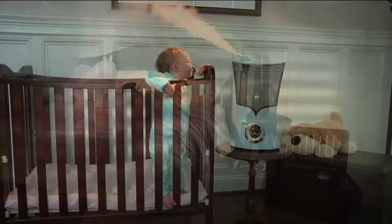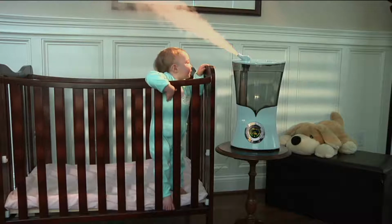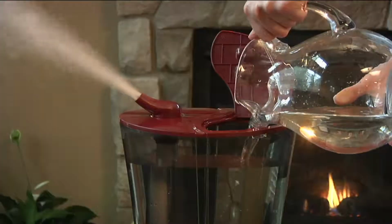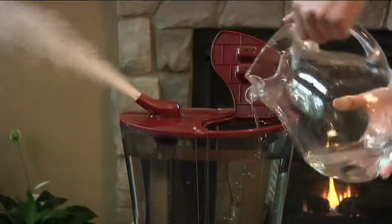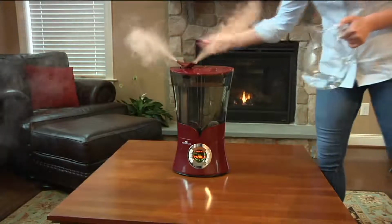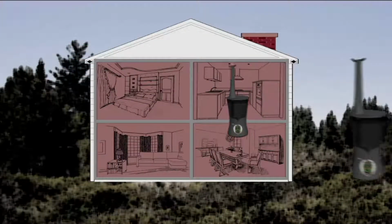They're bringing home those coughs and colds right now, and if they're not, they will in the next couple of weeks. With the babies, they always need that extra level of moisture, but so do our wood floors, our wood furniture, cabinetry, musical instruments. This is the most convenient we've ever offered because this is a top fill. You don't lug heavy tanks to and from a sink or to and from a tub.